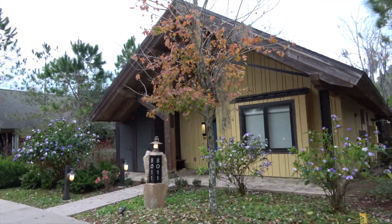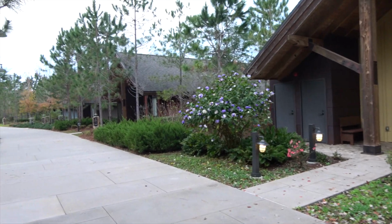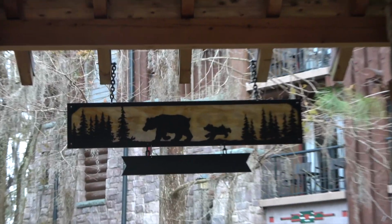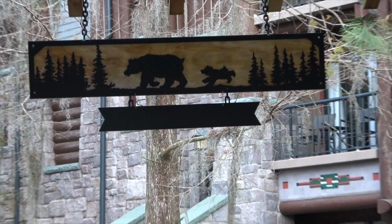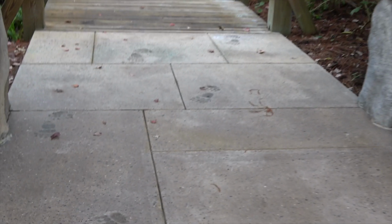Beautiful privacy and peace and enjoying nature if you want to get one of these cabins. Of the cabins, you can see this lovely sign of the bears, and now we know who left those footprints. Uh-oh, I hope they're out of the area. I don't want to be chased by a bear.